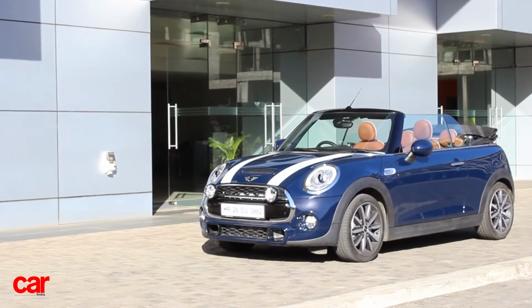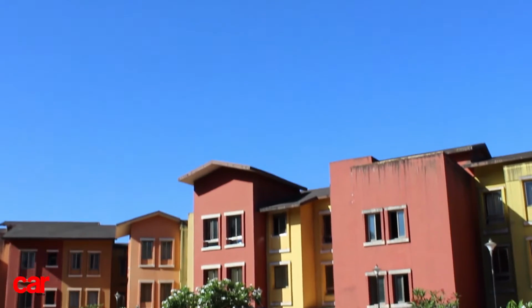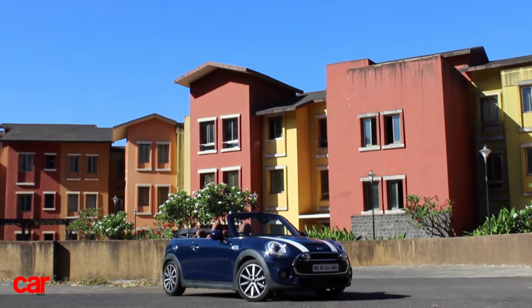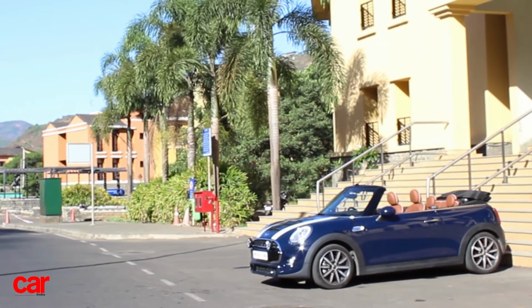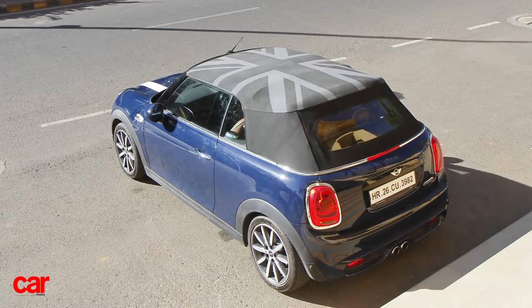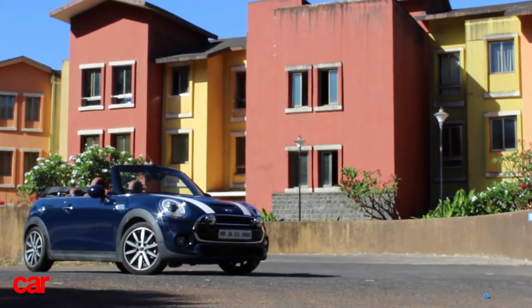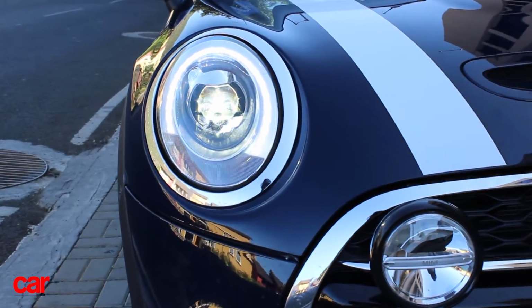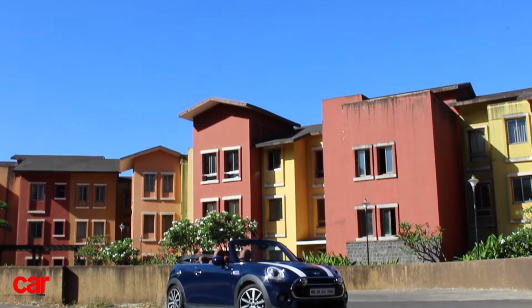Now, I've been driving this car around for a fair bit already, and I quite like it. Here's why. First, the looks. I have always loved the way the Mini looks, and I'm loving it in this convertible avatar as well. All the Union Jacks, Go Faster stripes, and other bells and whistles are great. But it's those big round eyes and droopy grille that gets me. It looks like a little puppy begging for a treat.